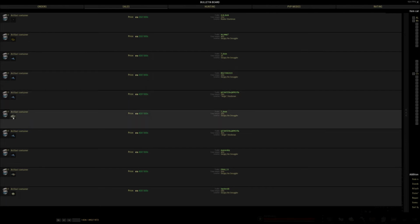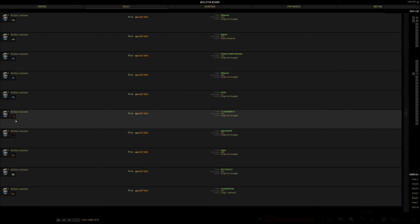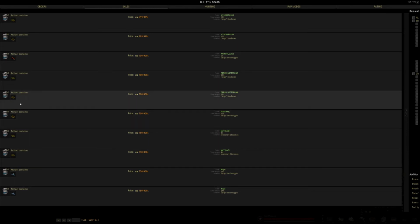I don't know why this guy's selling a Mirage. Maybe there's a quest that requires it. It's usually what a lot of these are for. If you're serious about artifacts, like the meteorite pieces here, buying different pieces of the meteorite and then assembling all the pieces together to craft a 6B13 is the thing people do. So you'll see those. Let's see if we can get into the bigger kits here.